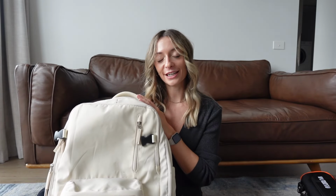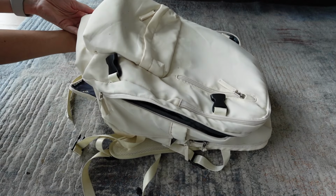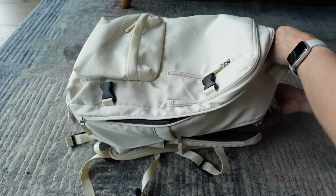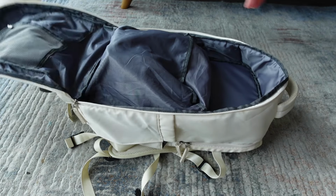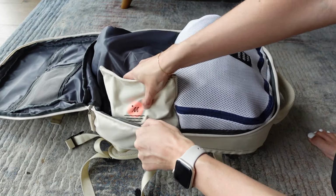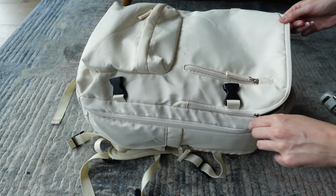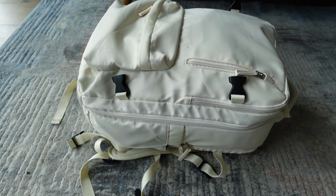And that's pretty much it. I'll continue packing. Don't worry, you sit back and relax. And we're done, it all fits. It is on the heavy side, so fingers crossed it isn't overweight tomorrow when I check in.